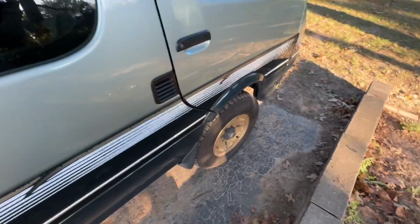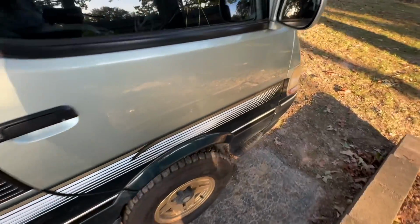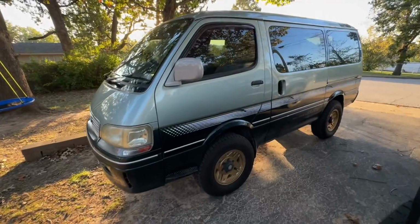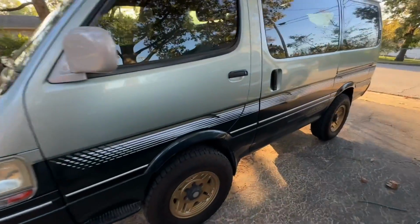So you're getting worn out suspension components. You're gonna have a cooling system that needs upgrades, brake systems that need upgrades. We probably don't have very good maintenance history on the van.